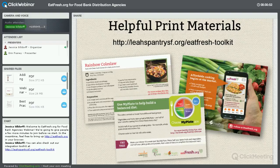A lot of the files in there are print ready, including these recipe cards and messaging cards you see on the screen right now. You can also request these cards from myself or Erin. We have 4x6 recipe and messaging cards that are perfect takeaways that will help remind clients to visit the website when they do have access to the internet.